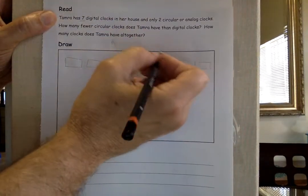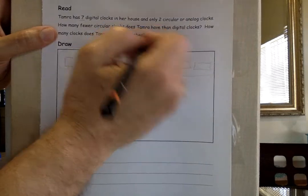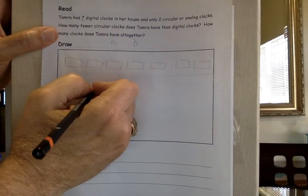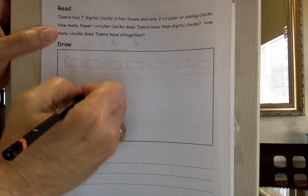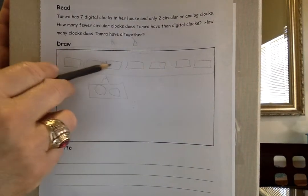Okay, let's circle them. I should say let's make a rectangle around them. Up here, let's put D for digital. And it says she has 2 analog. 1, 2. Let's put a rectangle around it. Put A for analog. Easy. 1, 2, 3, 4, 5.